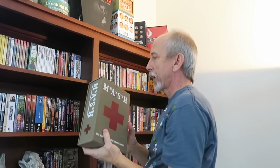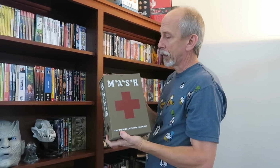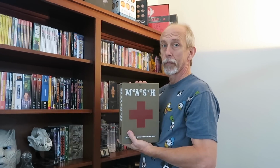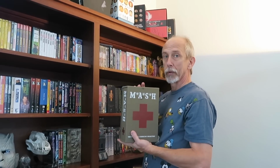Don't have to say much about this one. The complete set of MASH, the 4077th, filmed during the Korean War, or that's what the show is based off of. Hawkeye and the gang. I don't know what this is rated on IMDb, but it has to be probably up close to 9. This was a great TV show. I think for the longest time, and it might still hold the record for the most watched episode, for the final episode. I'd be interested to see if it got beat, what beat it.